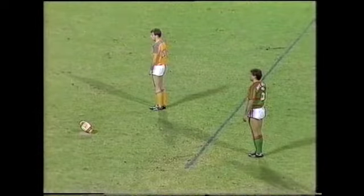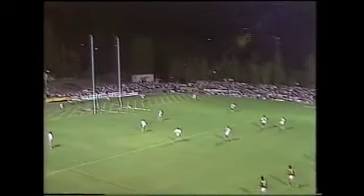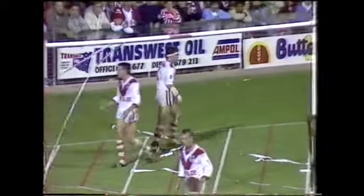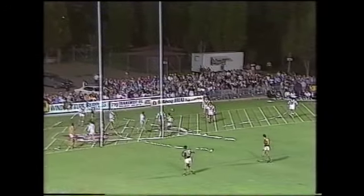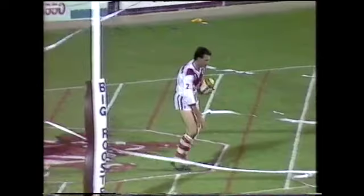Baker now from midway between the quarter and the halfway. Almost directly in the middle of the field. That's gone away to the right. And it's gone off a St George player, would you believe, over the dead ball line. Just an astonishing error by Selby. Absolutely astonishing. Didn't need to touch it. Now they're under pressure again with South Sydney getting the ball back from the kickoff.